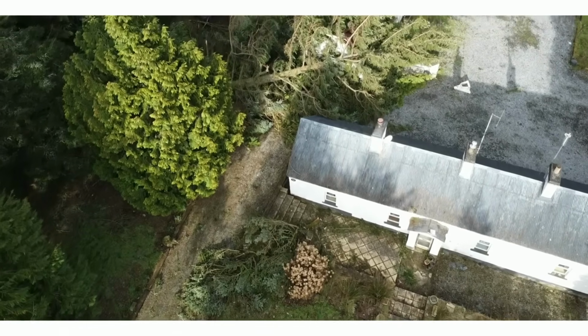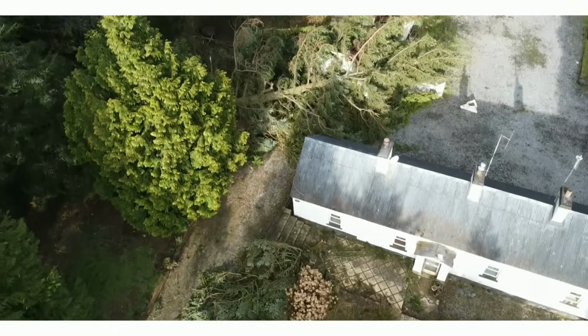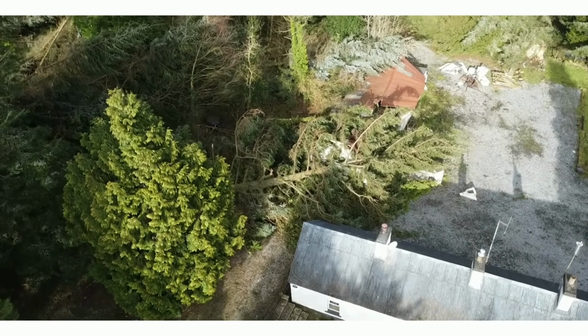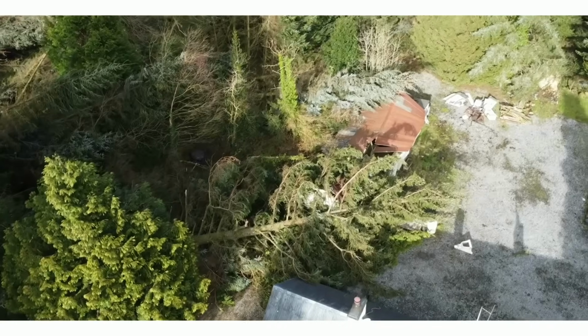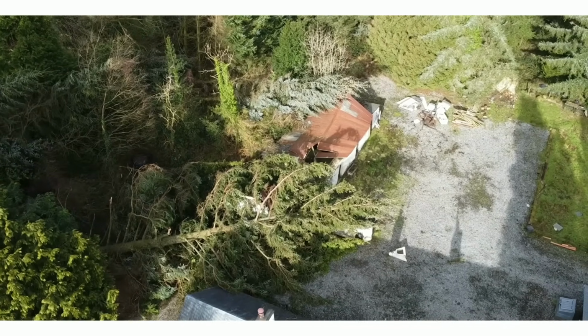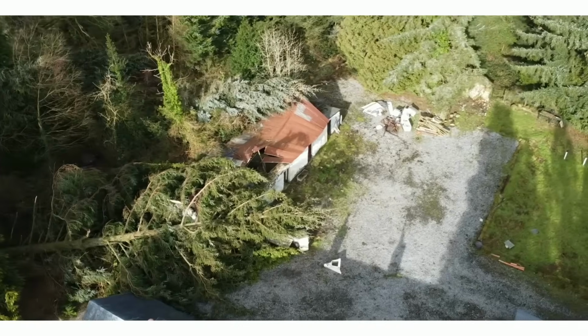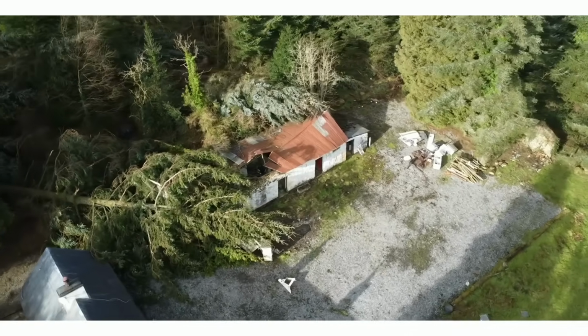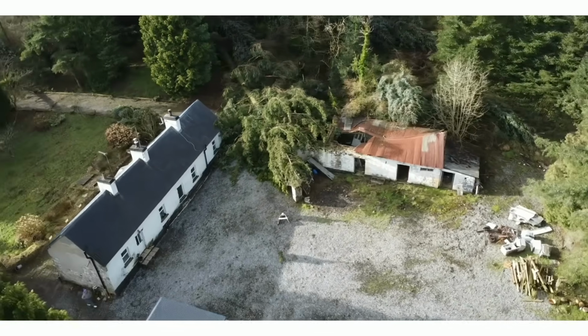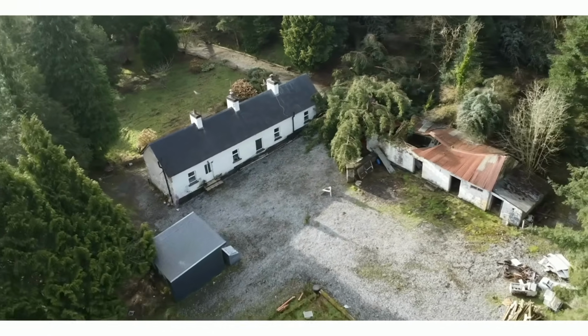So you can see there, that was the biggest tree that fell. It did hit the gable wall of the outbuilding. The outbuildings were already in poor condition. We were hoping that we could salvage them. Obviously more damage has been done, so structurally we're not sure until we have a proper look and assess the damage further. Our priority is the cottage.